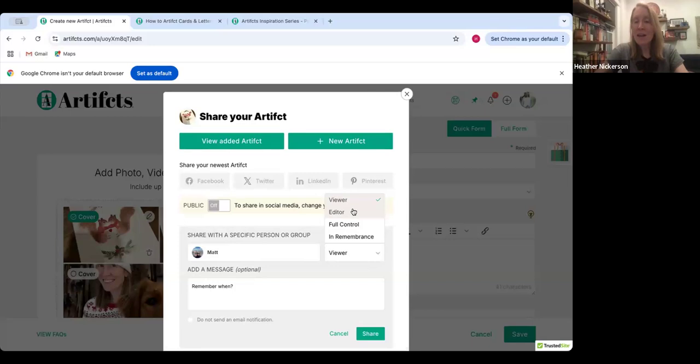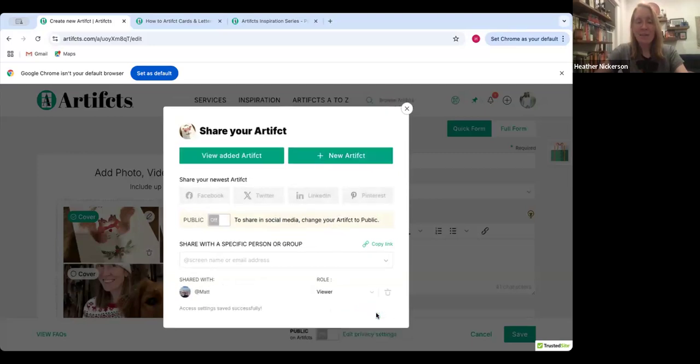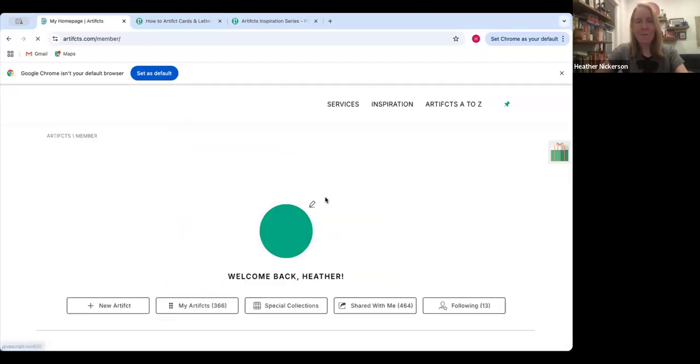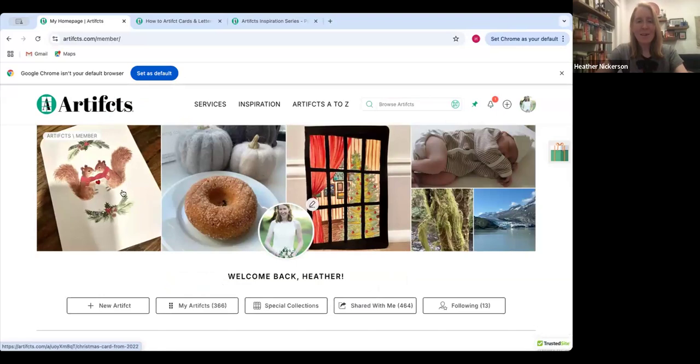So you can give them editor access or even full control. But I'll keep it at view access. I'm going to click share. And we're off and running. And now you can see the artifact that we just made. And if you're following along at home, feel free to share with us. There it is. There's the artifact right there.